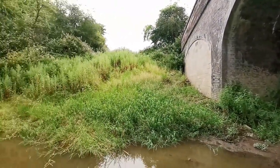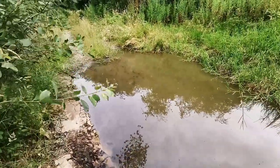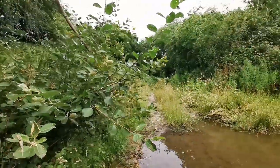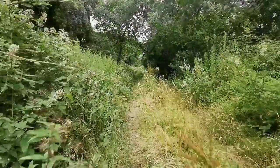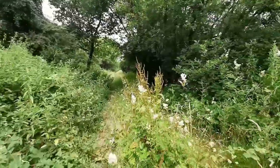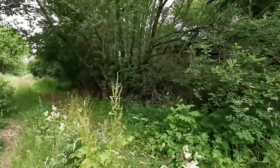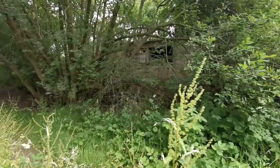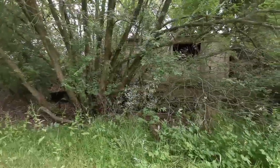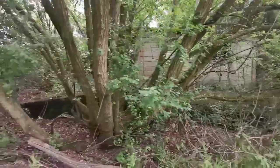Right, I'm going to get through Lake Catesby now, and then we'll carry on the walk along the track bed. I've just walked on a little bit from the bridge, and there's a plate layer's hut in here, which looks in remarkable condition. Look at that. Hidden away in the bushes. That is in great condition for its age. Let's have a look in there.